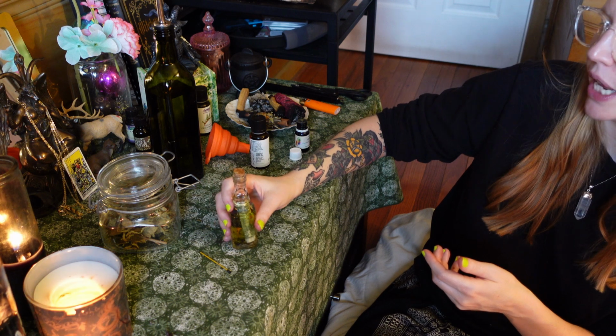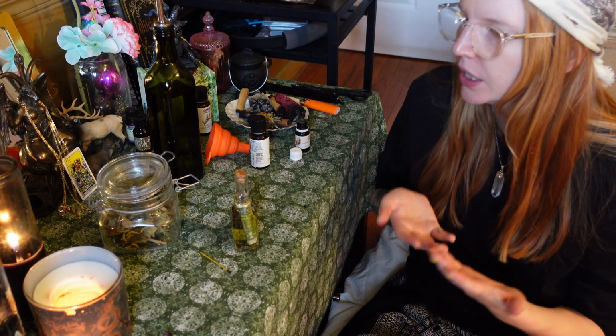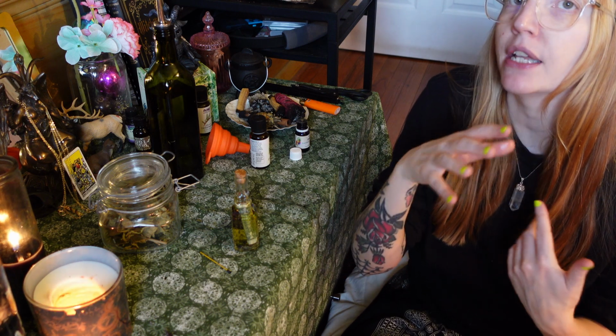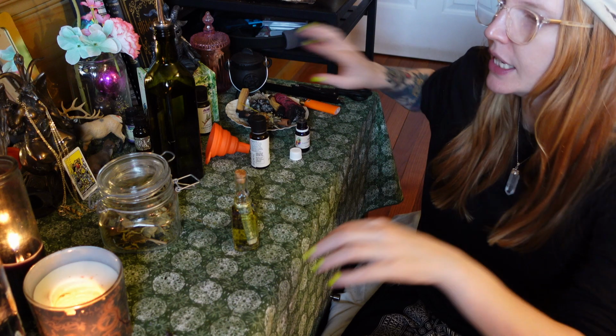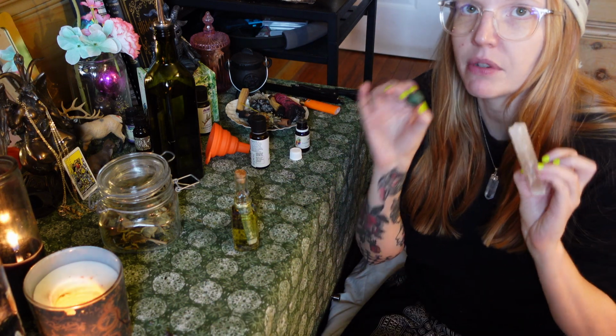Okay, so what I did was I thought of my intention, attracting more money. I spun it actually this time clockwise because this time I'm winding it up with something, right, with my intention. And I thought of it 3 times, blew on it 3 times as I was spinning it clockwise. Now that all my intention is set, my oil is enchanted, I'm going to charge it. I'm going to charge it with some selenite and some aventurine.